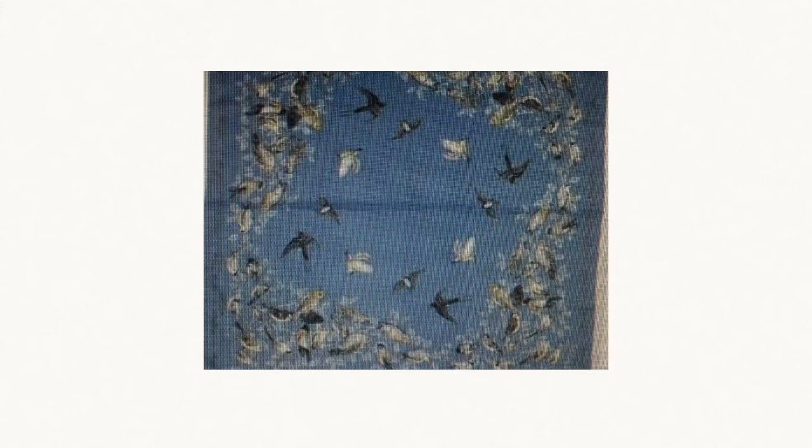Okay, onwards. All right, this is a Cornelia James Birds of the British Isles blue scarf, and it kind of surprised me. I thought I would get rid of this in a month or two, but it actually took me a year and a month to sell this, and I sold it for $34.